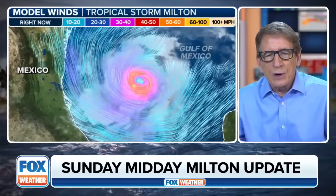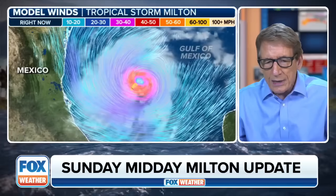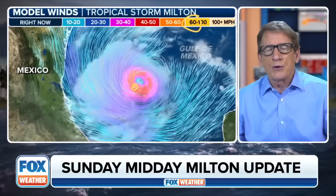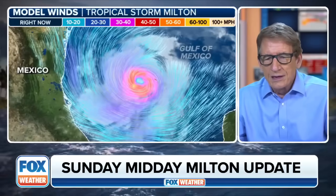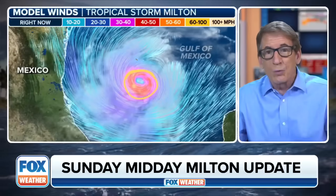Here's the way the model analyzes it, and you can see the yellows now popping out right in there. See that? The yellows up here in the 60 to 100 mile an hour range. We have a 65 mile an hour storm, so we expect that. We also notice that the winds are not very widespread. This is a small core.